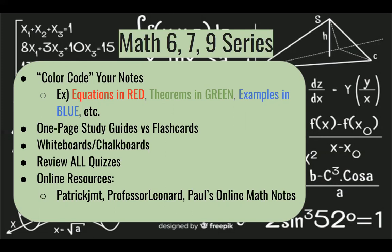And next is to utilize whiteboards or chalkboards when going over homework problems or going over exam problems, so you don't have to worry about running out of paper. And make sure to, again, review all your quizzes and topics, as they may get repeated again on exams, and it's a nice refresher on maybe what you have learned in the first half of the course if your final exams do end up being more holistic for the course itself.